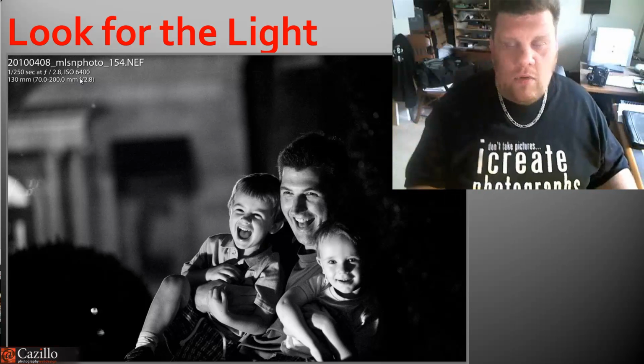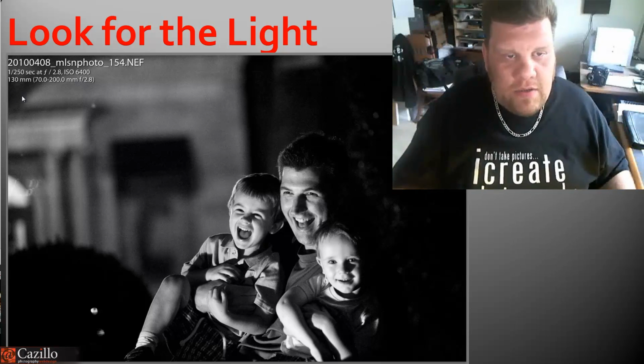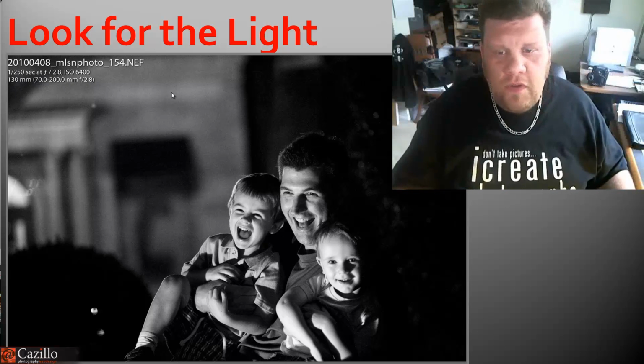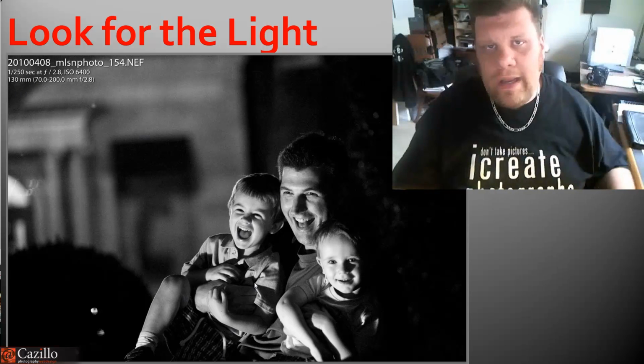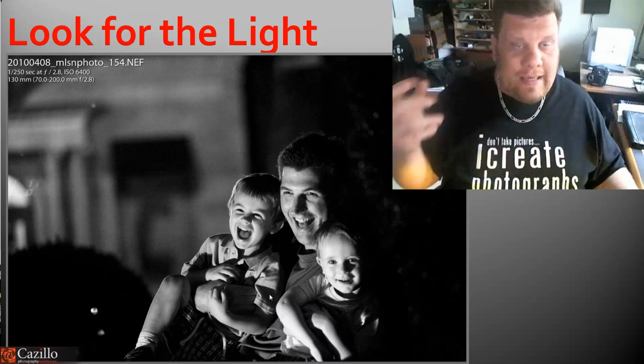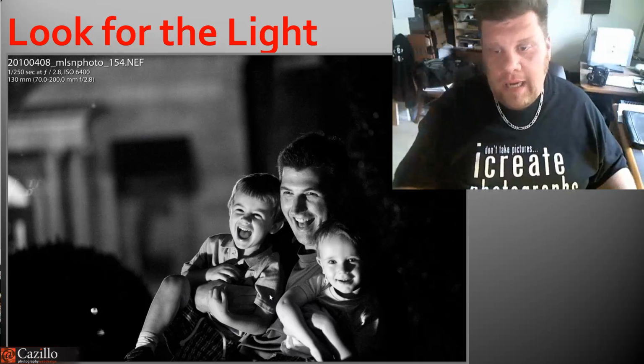This was shot in the middle of Westchester, Pennsylvania. ISO 6400, f/2.8, 1/250th of a second. The kids were moving, they were having fun. There's no way I can shoot a slow shutter speed here, otherwise it's going to be all blurry. So I had to get that ISO up in order to capture this.